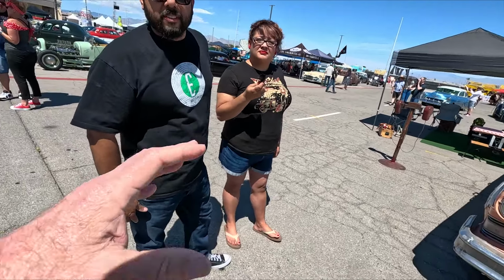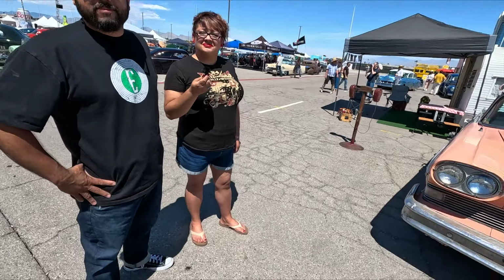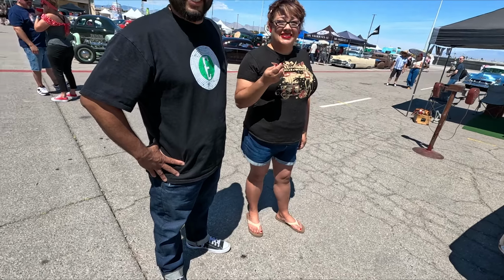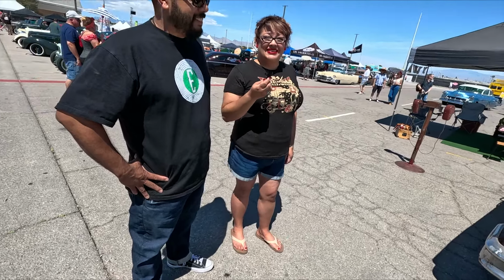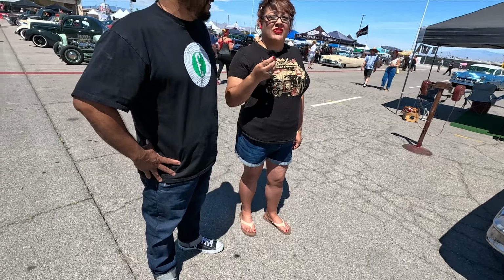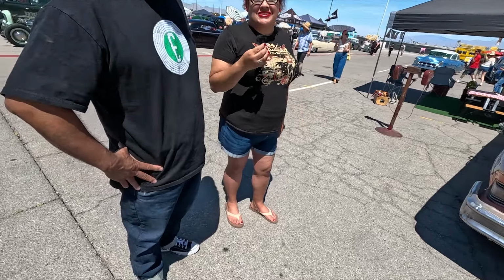I think that's great that you weren't going there for the seats, but you found them. Yes, correct. Just so happened to come by them. It's always good to hang out at maybe a junkyard. Oh, I love going there. I'll spend the whole day there. Yeah. I went there on Valentine's Day. That's how much I like going to junkyards.